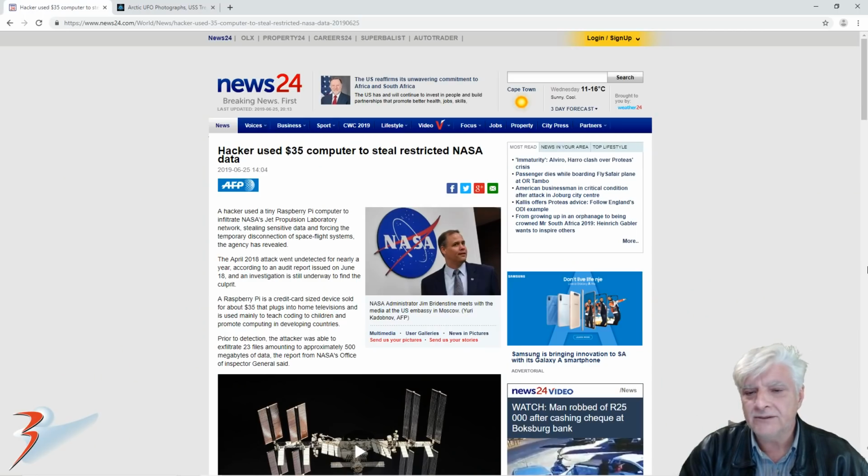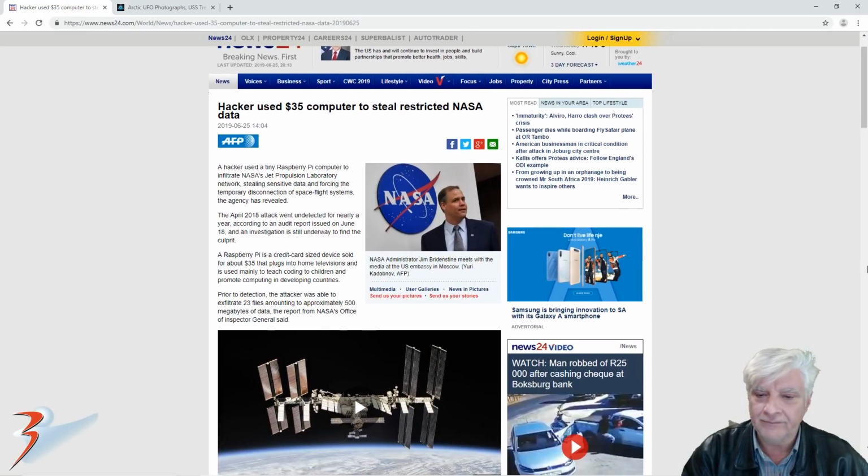In other space news, this article published in news24.com today. A hacker used a tiny Raspberry Pi computer to infiltrate NASA's Jet Propulsion Laboratory network, stealing sensitive data and forcing the temporary disconnection of space flight systems, the agency has revealed. Prior to detection, the attacker was able to exfiltrate 23 files amounting to approximately 500 megabytes of data, the report from NASA's Office of Inspector General said.